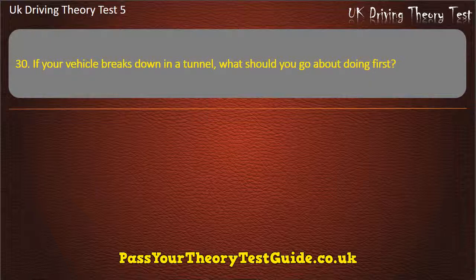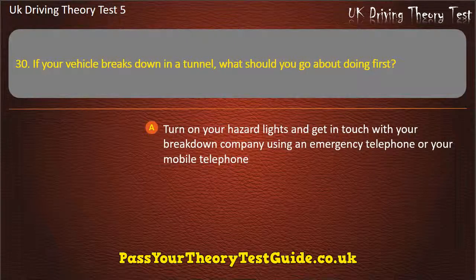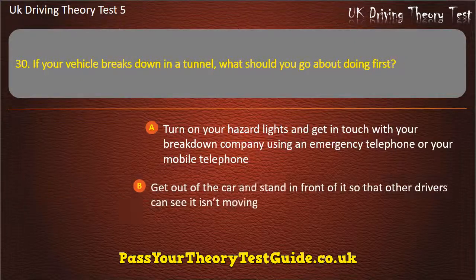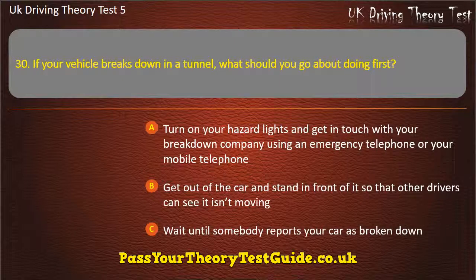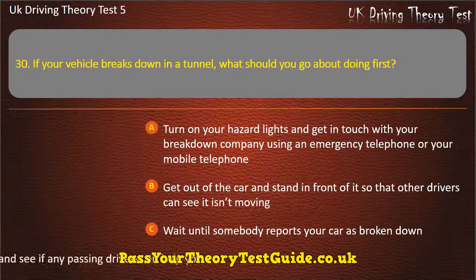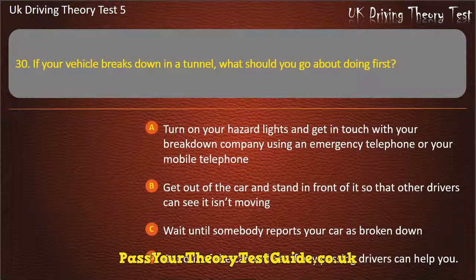Question 30. If your vehicle breaks down in a tunnel, what should you go about doing first? Turn on your hazard lights and get in touch with your breakdown company using an emergency telephone or your mobile telephone. Get out of the car and stand in front of it so that other drivers can see it isn't moving. Wait until somebody reports your car as broken down. Get out of the car and see if any passing drivers can help you. Answer. Turn on your hazard lights and get in touch with your breakdown company using an emergency telephone or your mobile telephone.